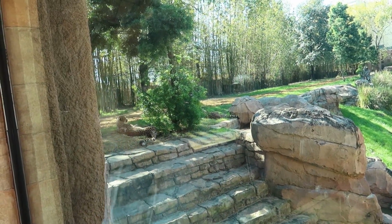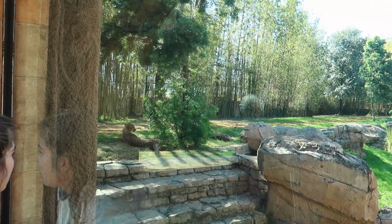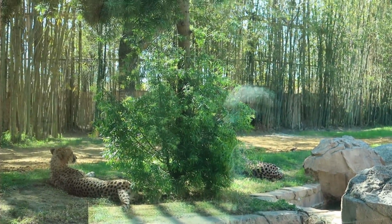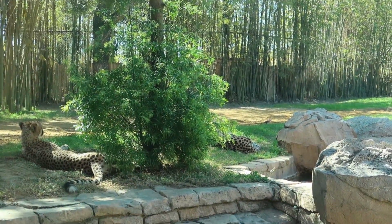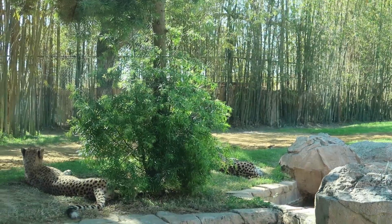Well, there's 2 of them in here now, kind of just rolling around in the shade over here. They're so skinny and long. Yeah, that's what makes them so fast. They always say they're the fastest land mammals on Earth, but they can only hold that speed for a very limited amount of time.